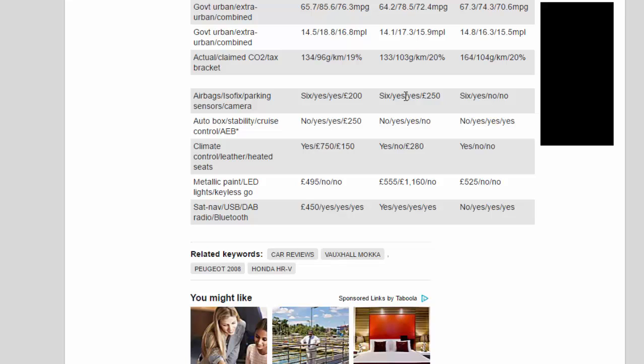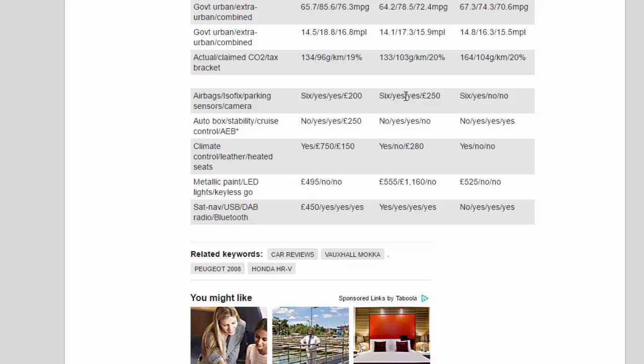Metallic paint / LED lights / keyless go: £495 / no / no. £555 / £1,160 / no. £525 / no / no. Sat nav / USB / DAB radio / Bluetooth: £450 / yes / yes / yes. Yes / yes / yes / yes. No / yes / yes / yes.